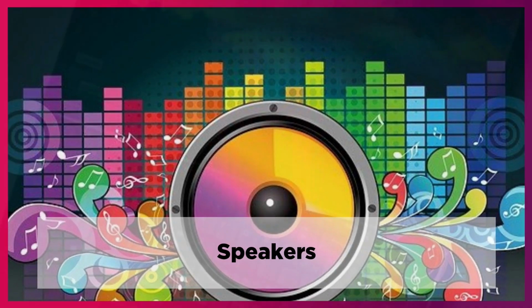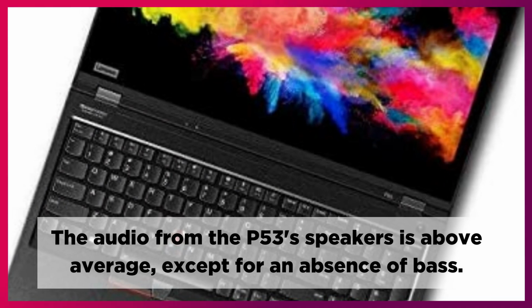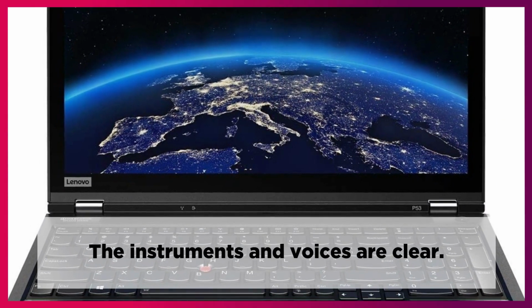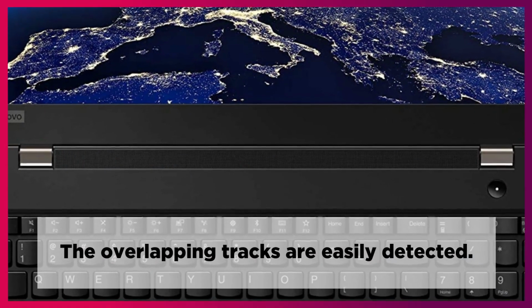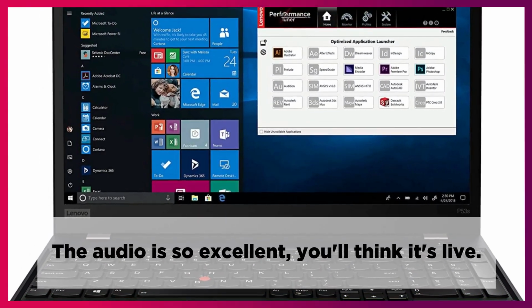Speakers. The audio from the P53 speakers is above average, except for an absence of bass. The instruments and voices are clear. The overlapping tracks are easily detected. The audio is so excellent, you'll think it's live.